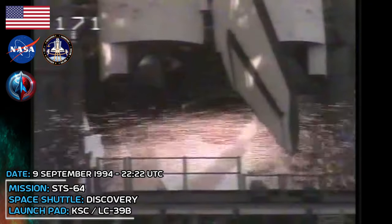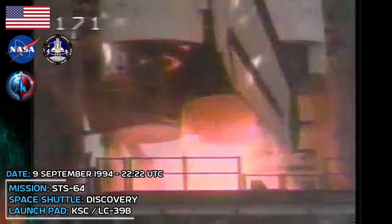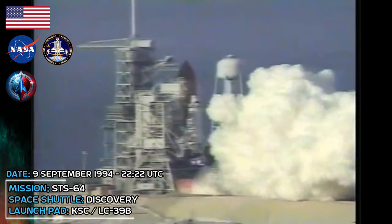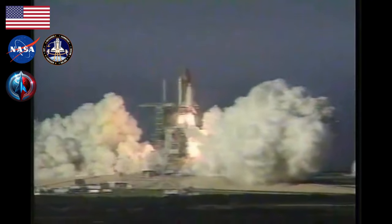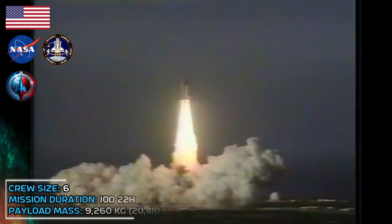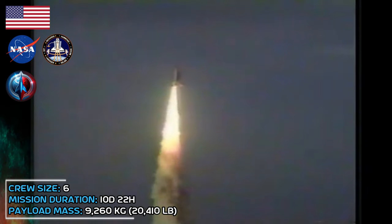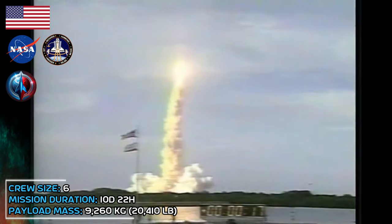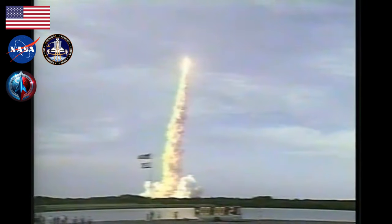T-minus 10, 9, 8, 7, 6, main engine start. Three engines up and burning. 2, 1, liftoff of Space Shuttle Discovery, developing new techniques to monitor our Earth's environment from space. Roll program, Houston. Roger, roll, Discovery. Houston now controlling. Discovery's rolling on course for a 57-degree inclination, 140-nautical-mile-high orbit on its 19th trip to space.